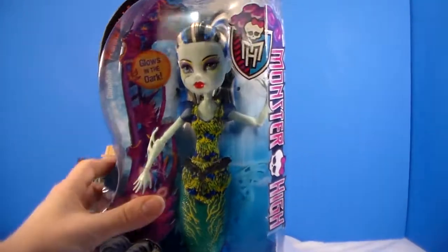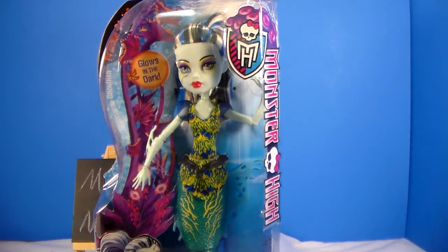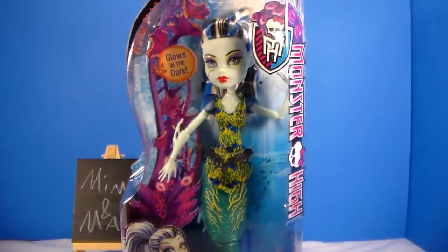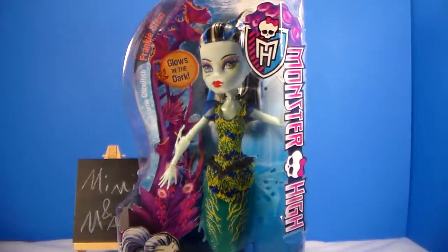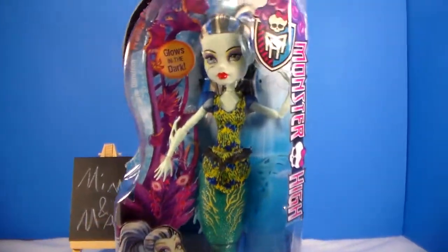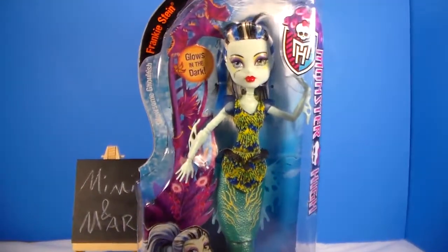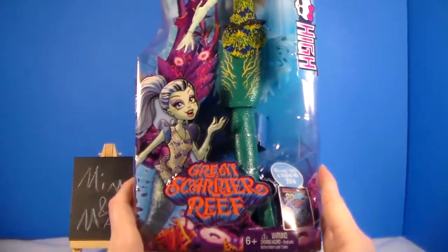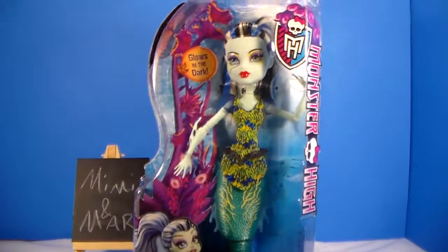This is a little bit of an older doll, but I got her at a good discount on Amazon. This is Great Scarrier Reef Glowsome Goldfish Frankie Stein. So this is a little bit of an older doll. This was released along with the movie The Great Scarrier Reef, which focused mostly on Laguna. But I managed to get her for like 10 and change, I think, on Amazon.